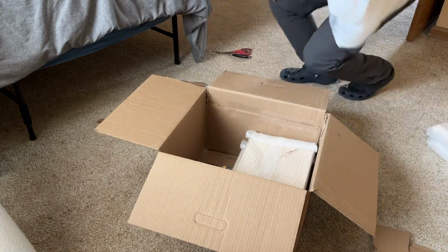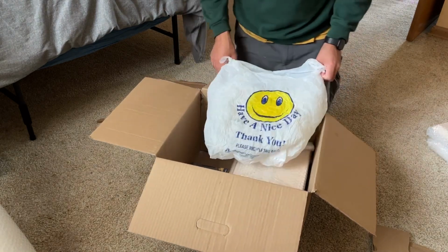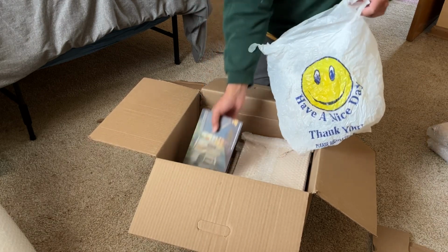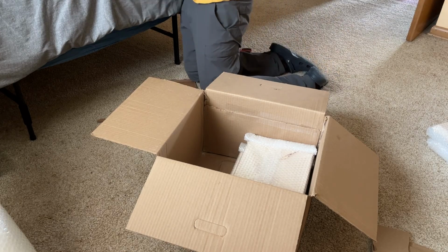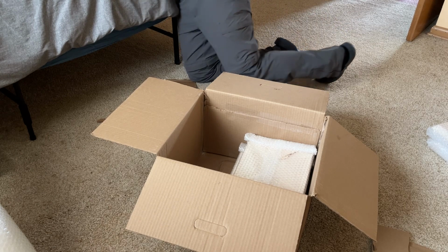Okay, so I double bagged these Have a Nice Day grocery bags. Let's go ahead and just put everything in here, especially the zines. I think that's what I'm most worried about, are the zines, the business cards, and the stickers. So I'll put all of those together in the bag.